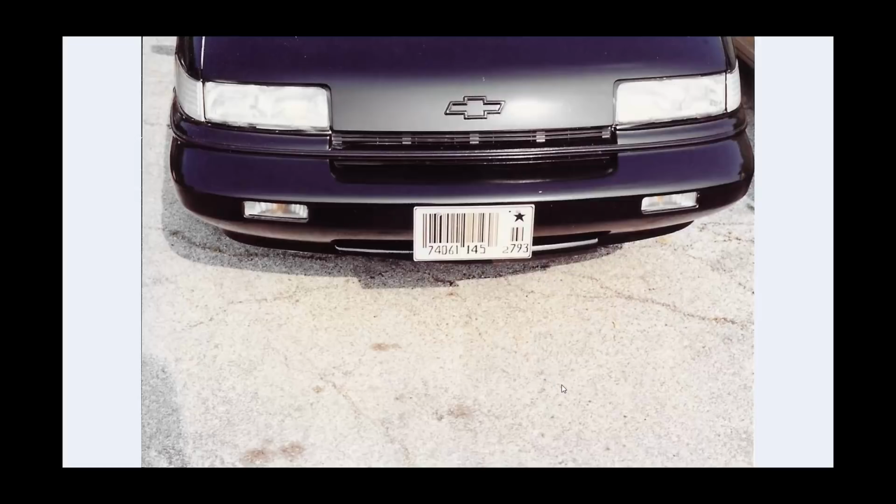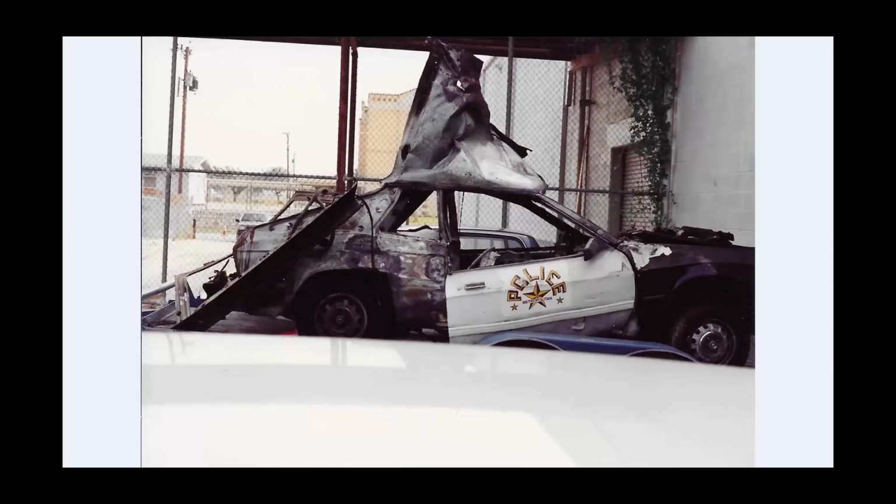And I believe the movie is supposed to take place in Seattle, isn't it? But we've got here, it looks almost like the Texas Star, right? So, you know, it was filmed in Texas, and these plates were probably made in Texas, so maybe that was put on there just as an inside joke, I don't know.